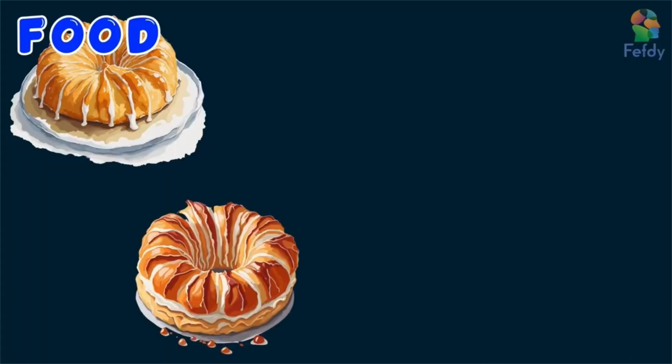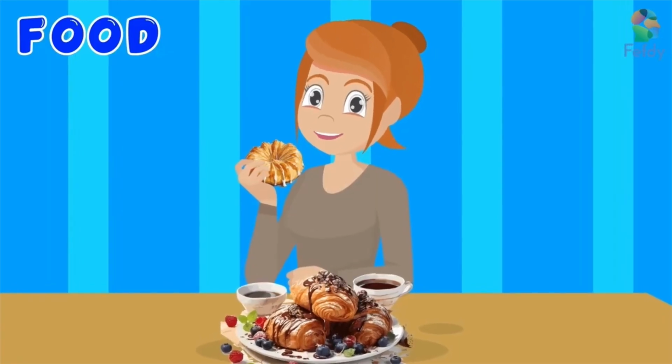Food. Danish pastries are like yummy puzzles made with layers of dough.